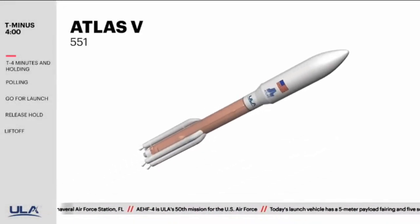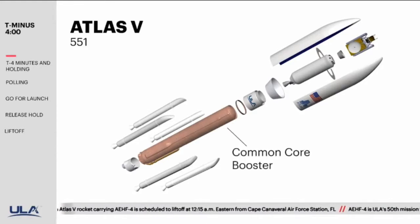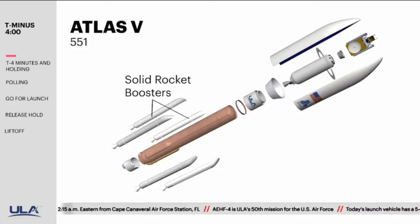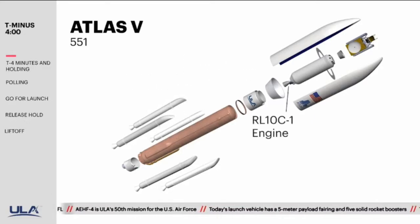ULA is using the Atlas V 551 configuration to launch AEHF-4. This is the 79th Atlas V launch in the 131st ULA mission. Produced in Decatur, Alabama, the Atlas V 551 is the largest and most powerful configuration in the Atlas V fleet. It is comprised of a common core booster powered by an RD-180 engine, 5 Aerojet Rocketdyne solid rocket boosters, and a Centaur second stage powered by an Aerojet Rocketdyne RL-10C1 engine.